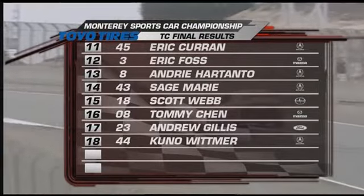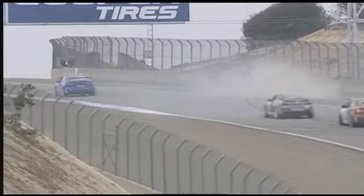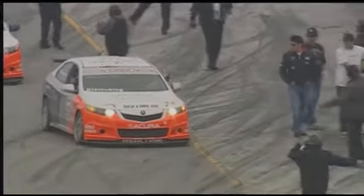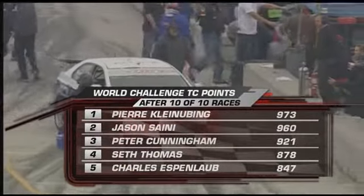And folks, guess what? The battling didn't just stop before the checkered flag. No, a little bit of shenanigans going on here after the checkered flag. That's Seth Thomas right up on Jason Saney's bumper and got him turned around. And I don't think he meant to do that. That does not sound like Seth Thomas to me. I wonder if there's just a little fun on the last lap, the cool-down lap of the race, that he just mistimed. So here are the final points.